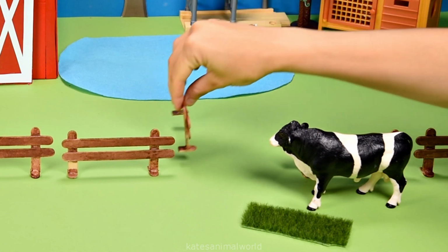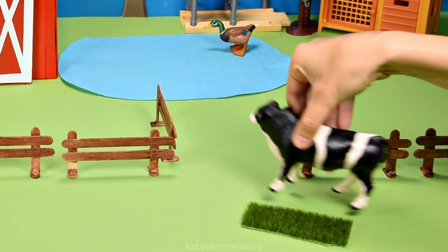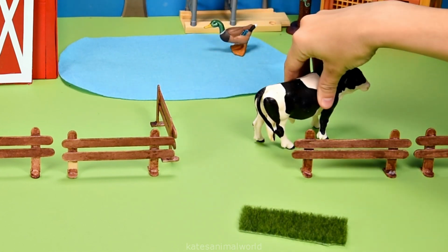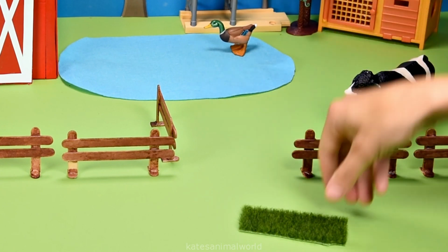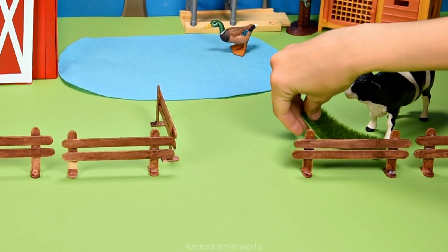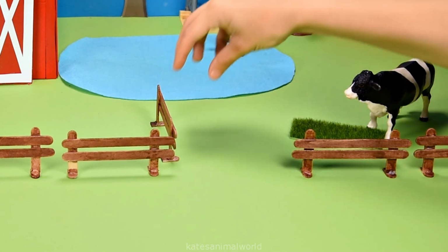Cows chew grass, then swallow it, and then find a place to lie down to bring back the grass into their mouth so they can chew it more. Wow! Don't forget to close the gate.